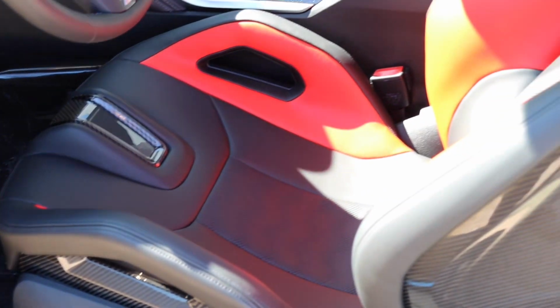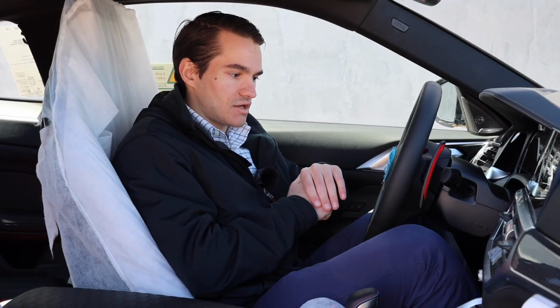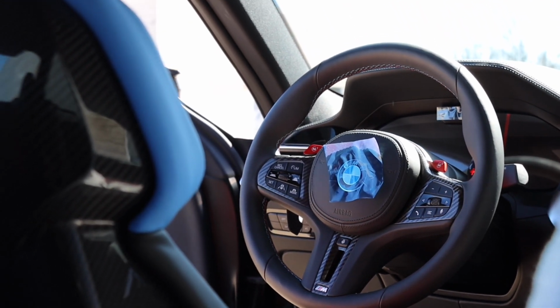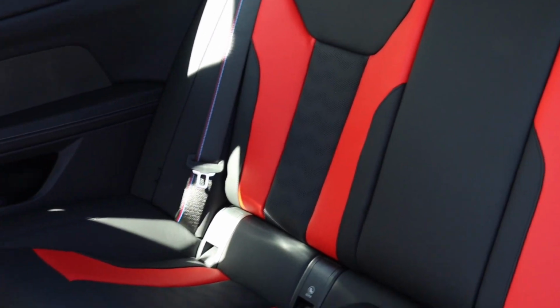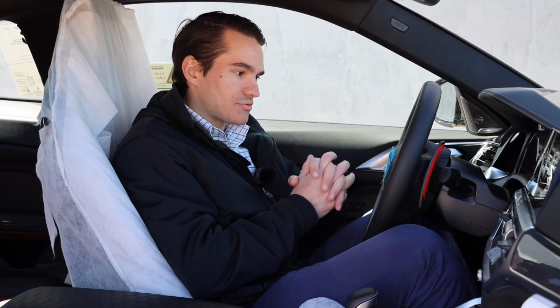Look awesome with that red and blue sort of M color leather on the carbon buckets. I think that's a really cool touch for the Kith Edition. And you also see that color palette continued to the back seat as well. So really cool that BMW took the extra step with Kith, and it makes sense as they're a fashion company. The seats, the leather has been taken a notch up with some special colors and some special embossings. So it looks really, really cool.